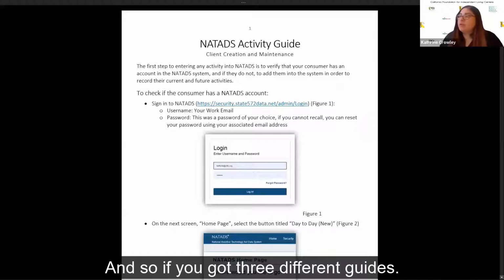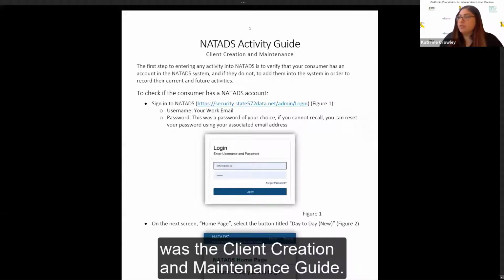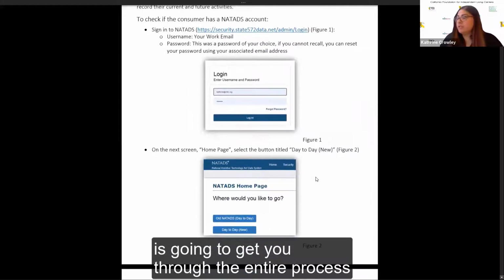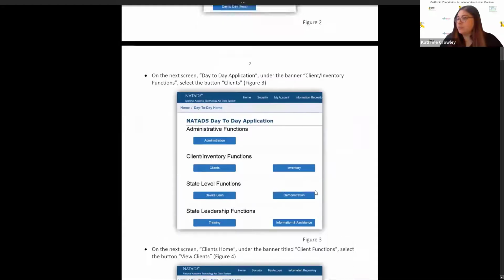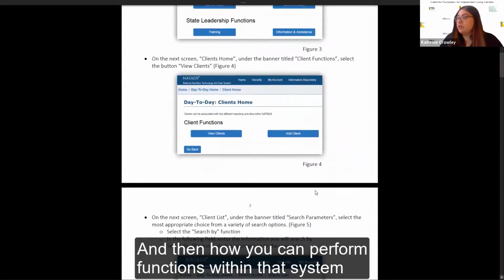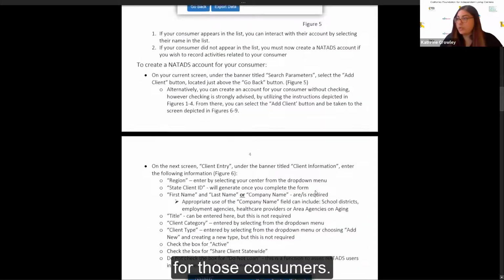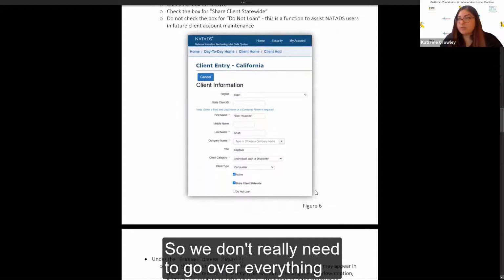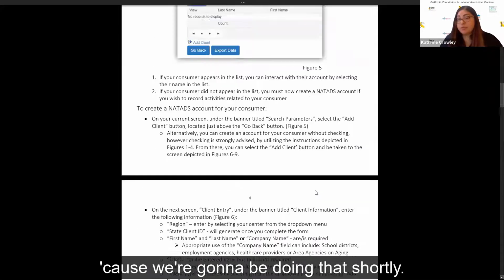You got three different guides. The first guide that you received was the client creation and maintenance guide. This guide is going to get you through the entire process of getting your consumers into your system, and then how you can perform functions within that system for those consumers. We're going to be going over all of this with a live tour of NATADS, so we don't really need to go over everything in this guide because we're going to be doing that shortly.